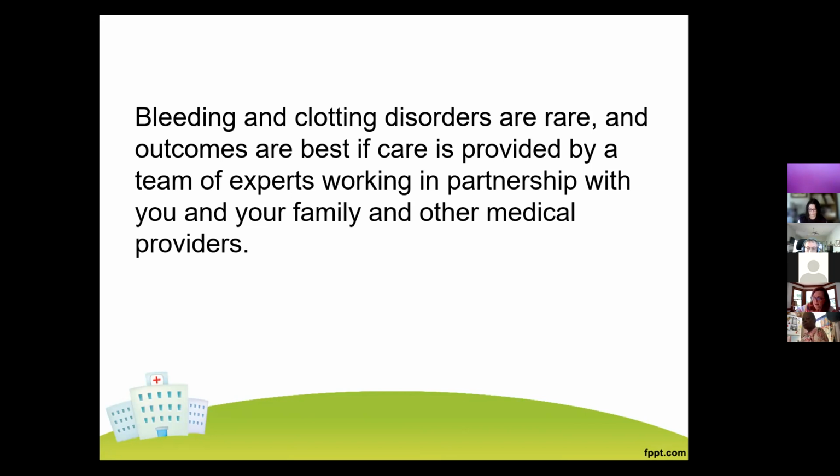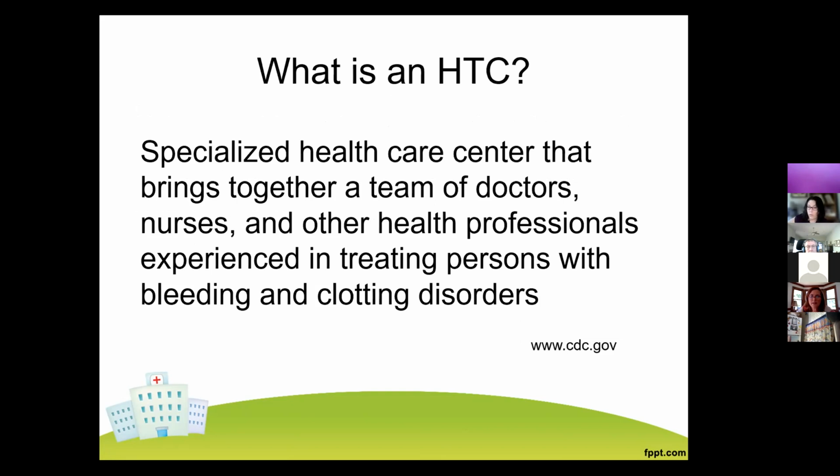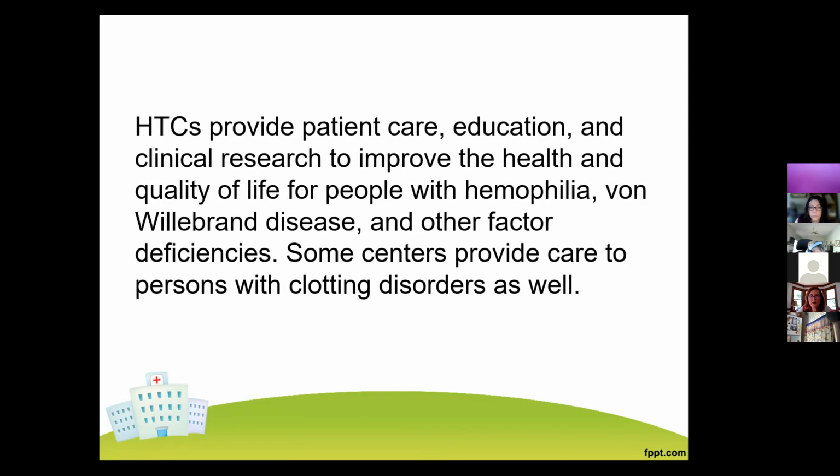So the one thing that's happening, I think, on a national and local level, even the Hemophilia of North Carolina is talking about logo and name, is Hemophilia Treatment Center just sometimes can be misleading because it just incorporates the word hemophilia. But one thing to remember in this definition is most hemophilia centers treat both bleeding and clotting disorders. They also treat von Willebrand disease and other rare factor deficiencies.